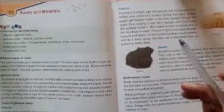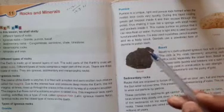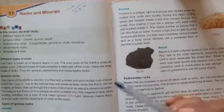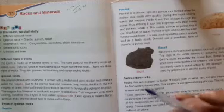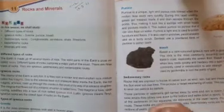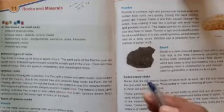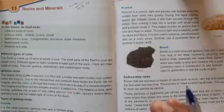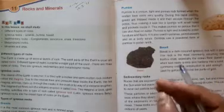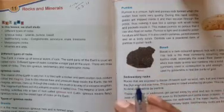Okay. The interior of the earth is very hot. It is filled with a molten, semi-molten rock mixture that is called magma. The interior of the earth is very hot because it is filled with a molten, semi-molten rock mixture that is called magma.